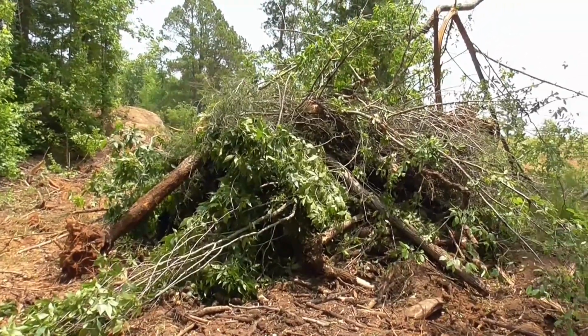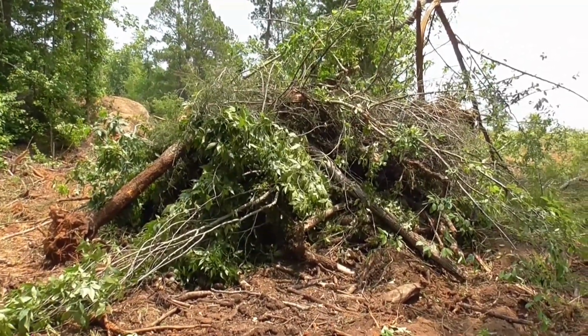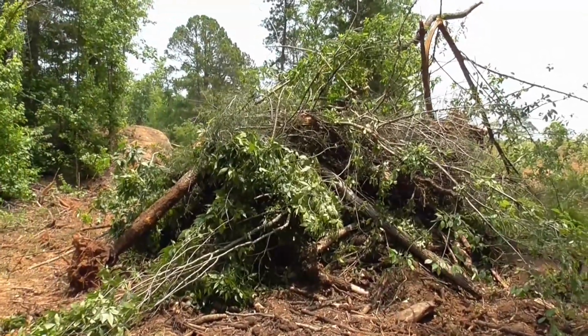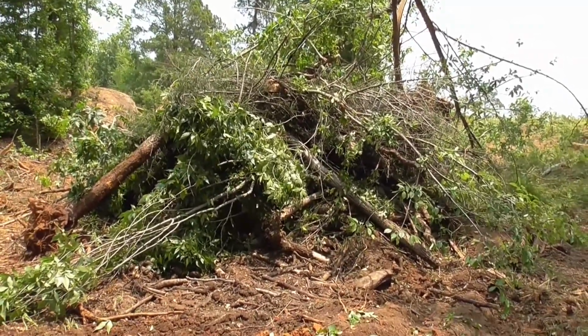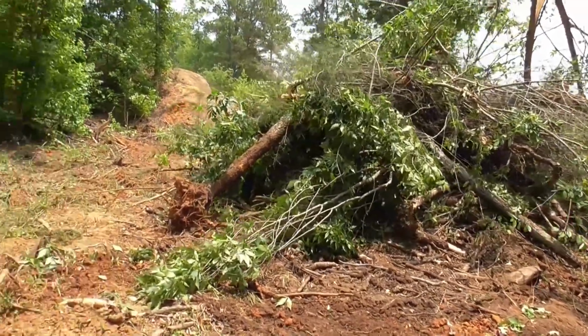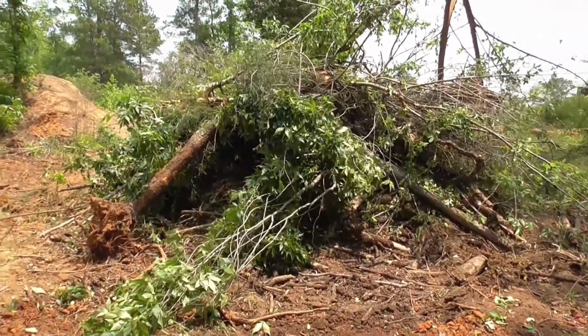Got a pretty good pile. Colleen's fixing to go get some diesel. She just has to go over here and get the bucket, and she's going to call and get us a burn permit. So we're going to set this on fire.